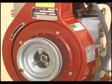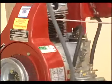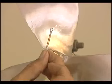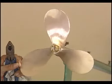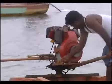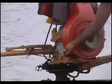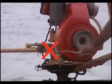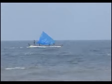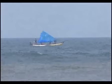Do keep the cylinder and head fins clean to avoid overheating. Always use a split pin to lock your propeller nut after it is properly tightened. Always carry essential spare parts. And never work on an engine when it is running. Do carry a sail with you. It helps when the engine fails.